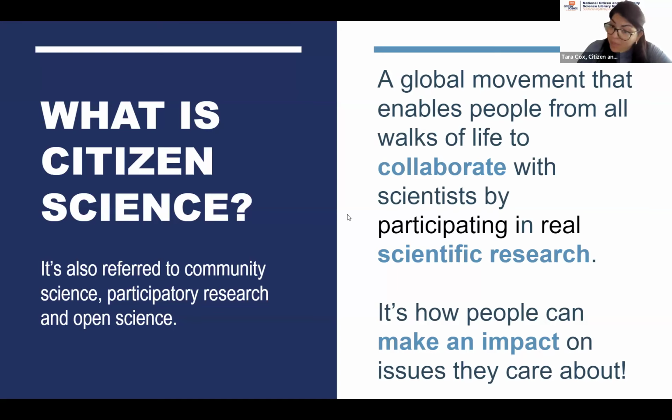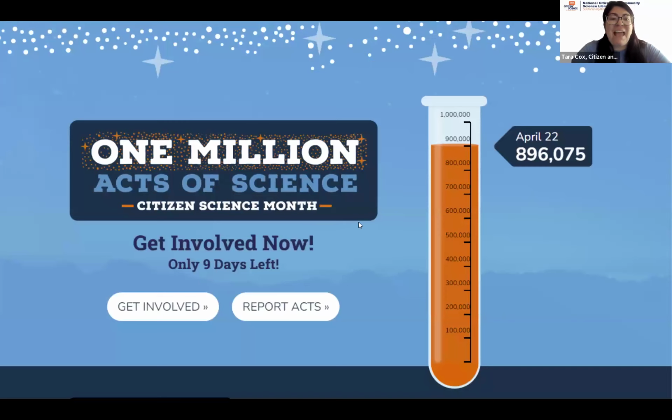And this month is Citizen Science Month. And this month, all month long, we are aiming to get to 1 million acts of science. So an act of science can be as simple as taking an image of nature and uploading it to an app like iNaturalist, monitoring pollinators in your community. I see in Philadelphia where I am, the pollinators are out. There were so many bees in the park the other day, and I was monitoring them and adding them to I See Change and to iNaturalist. You can participate by playing games online that support scientific research.